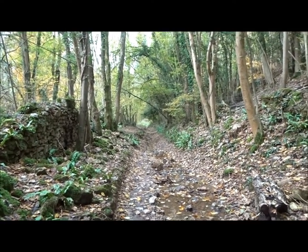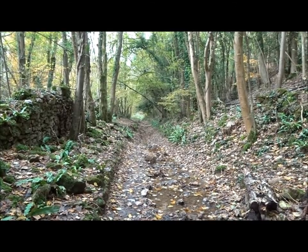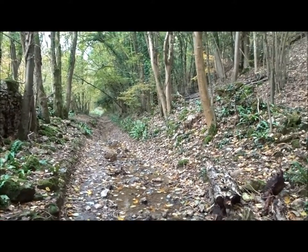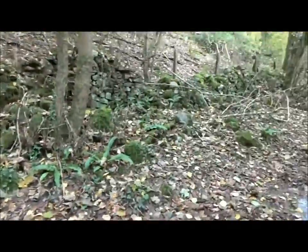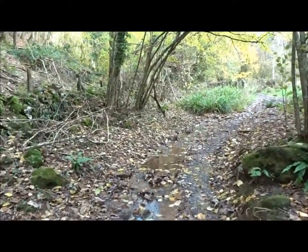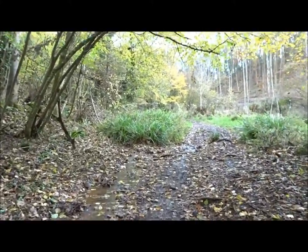Right, Sheila, this is about video two or three. I think it's number three. Coming along the track still, up from down the bottom where the hamlet is, where you first enter Dolebury Warren towards Rowberrow Warren.